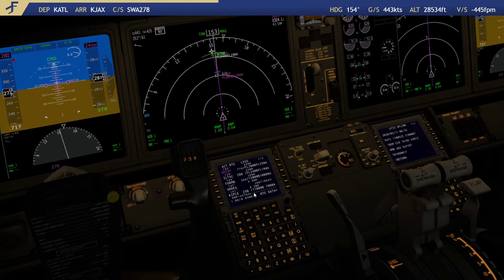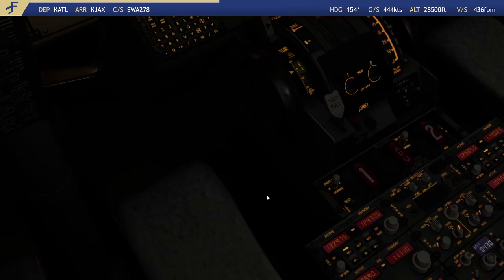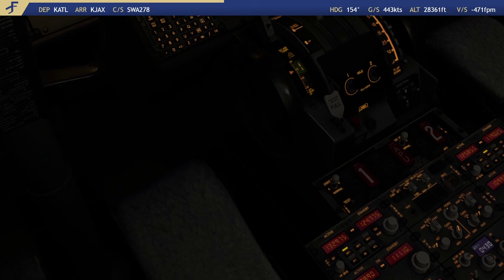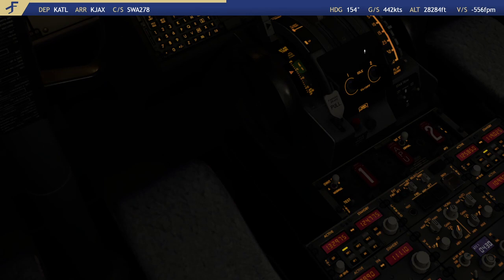Go back to the legs page. So I'm gonna expect being transferred over to Center there. 124.77. And then, Delta 1991, cross Chipper at, maintain level correction 13,000. Jacksonville Approach 127. Oops, that's not what I meant to do.